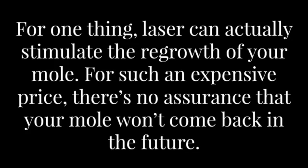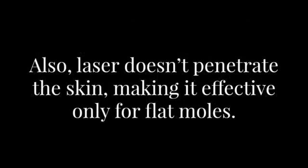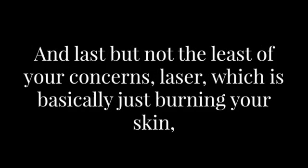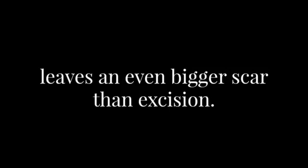For one thing, laser can actually stimulate the regrowth of your mole. For such an expensive price, there is no assurance that your mole won't come back in the future. Also, laser doesn't penetrate the skin, making it effective only for flat moles. Most people have raised moles, which means the moles have roots that go into the skin. And last but not the least of your concerns, laser, which is basically just burning your skin, leaves an even bigger scar than excision.